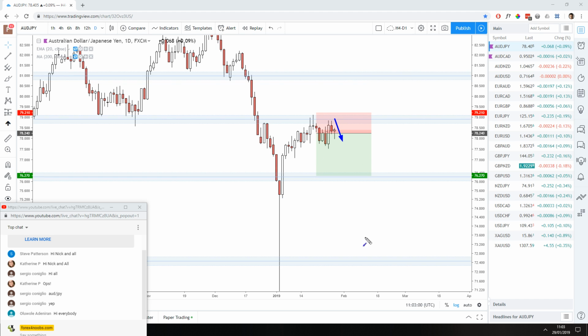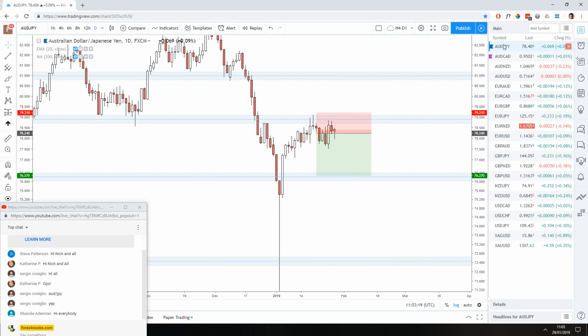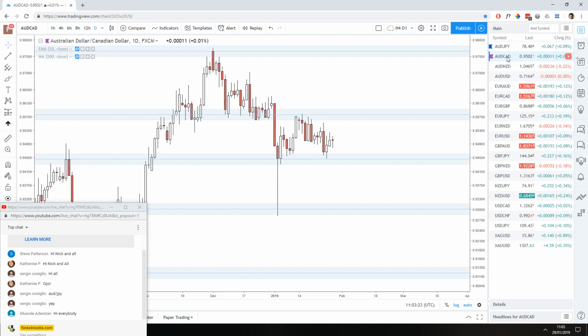It did retrace a bit because of that speech about the government shutdown. I believe that was the reason. I'm not 100% sure. It did retrace a bit, but now it's just headed back down. So if you're still holding on to this position, if you're being persistent and still holding on, then I would just keep track of it. Just leave it open. Right, so let's look for some new trades.